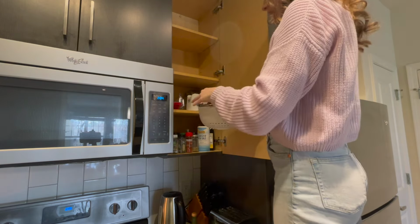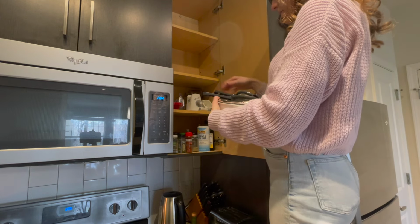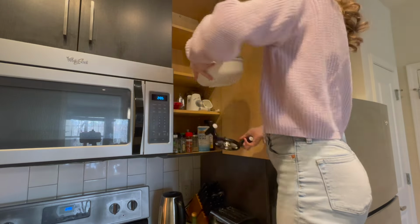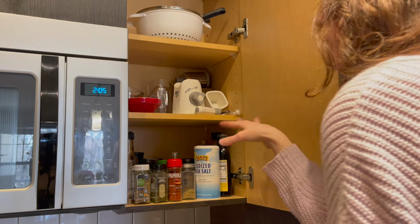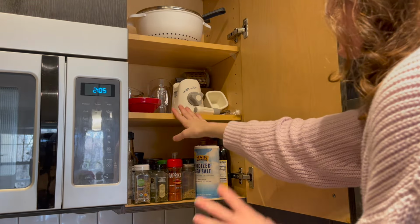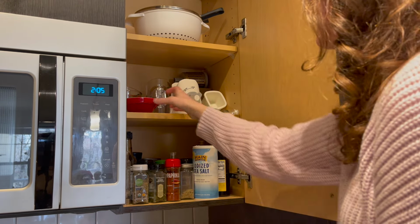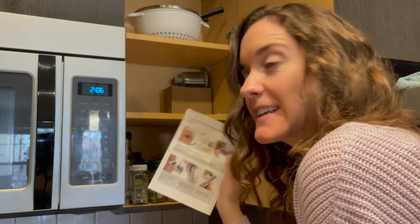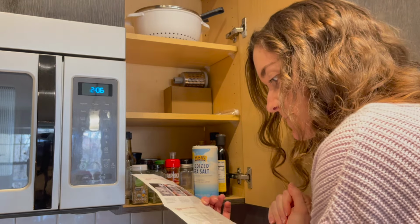So out of this, I use all of these, except for this. I can get rid of that. This is also a little bit of a mess, but I love these things here, so not sure how I'm gonna fix this. I do not need this set of instructions. I have put it together multiple times.